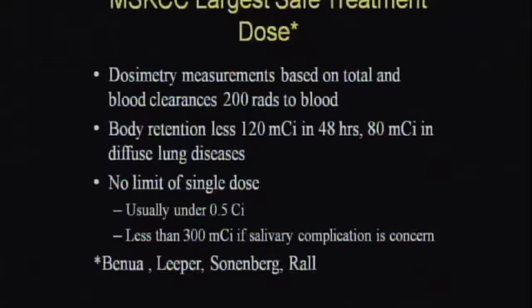Anyway, Benoit, Leeper, Sonnenberg and Rall are all gone now. But during the time that they were here, they developed these simple guidelines, which we have followed since, about the amount of radiation that the body can tolerate effectively, and this has proven to be a very safe approach which we've used for years. So 200 rads to the blood and 120 millicuries in 48 hours, 80 millicuries in diffuse lung disease. There's no limit on single doses, although we rarely give more than 500 millicuries, or less than 300 millicuries if salivary gland complication is a concern. I say this not so that you'll remember these numbers, but so that you'll realize that there's a great deal of care, consideration and experience that's gone into selecting the approach we take and the dose that you will get.